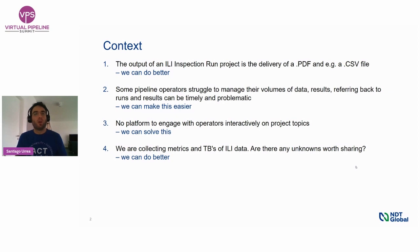We know that some pipeline operators struggle to manage volumes of data and results, but most importantly, referring back to runs and results. So this is time-consuming and problematic. We can make this easier. And there's no real platform to engage with operators interactively on projects, or one place where everything can be found. So we can solve this.